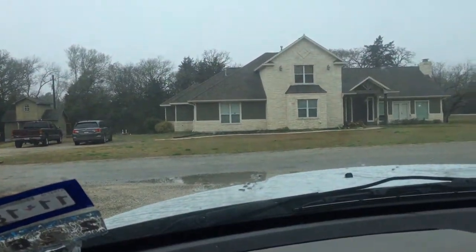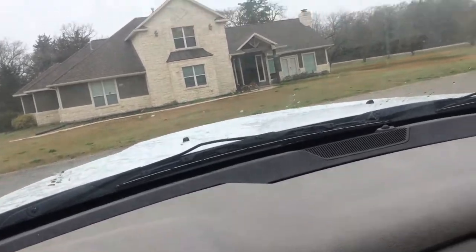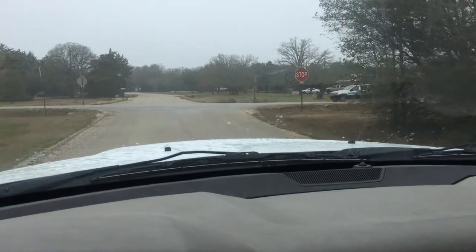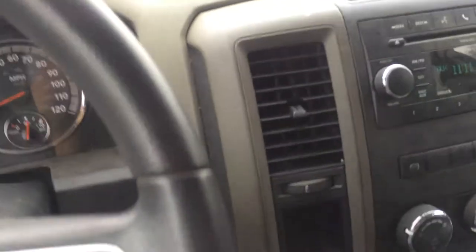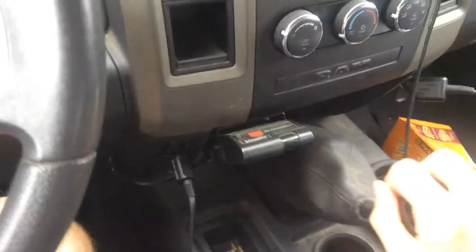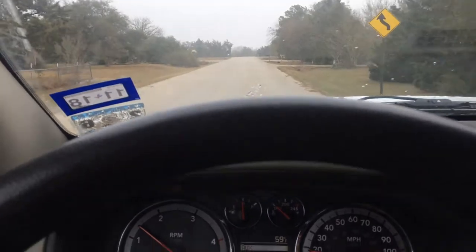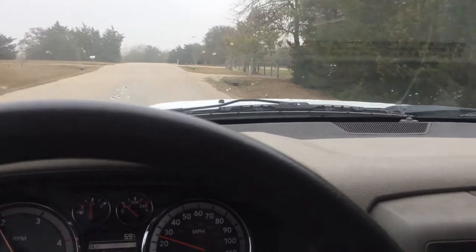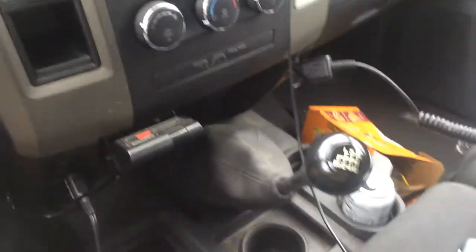Let's go ahead and do a little drive and let you see how it sounds when I'm driving. Takes off smooth and everything. Fourth gear is the loudest gear, you know. Still, you can definitely notice it the most. Hear that? Yeah.